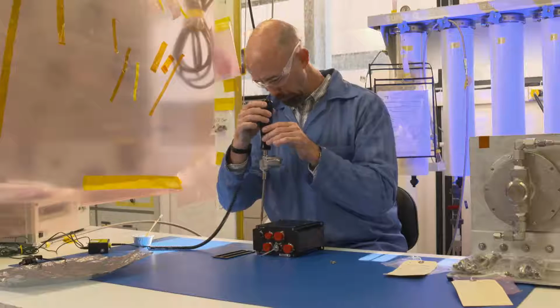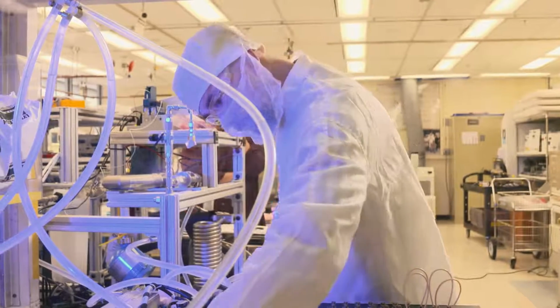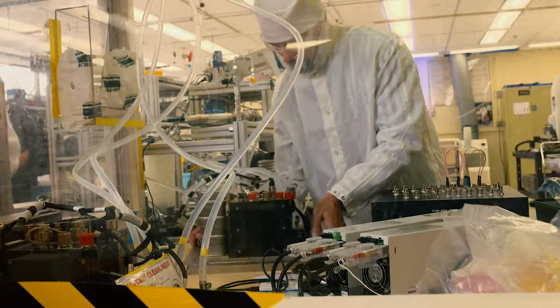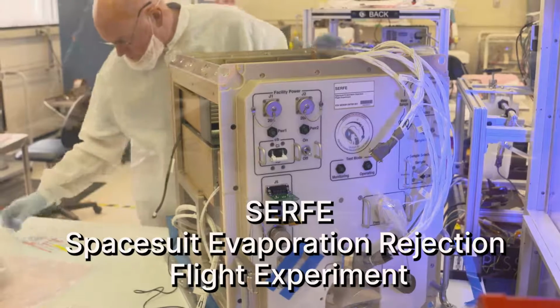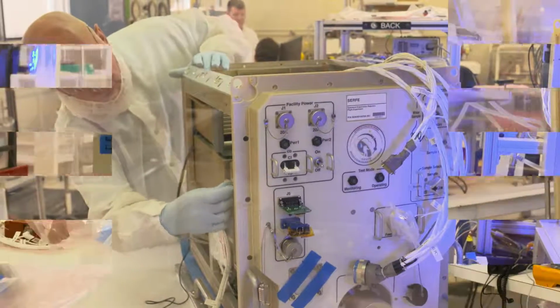However, improvements can be made on how to move that water through the system, using new technologies and materials to test how to make the essential cooling system safer and more reliable than ever before. The result of this research is SERFE, the Spacesuit Evaporation Rejection Flight Experiment, all the critical elements of a spacesuit cooling system in one box.